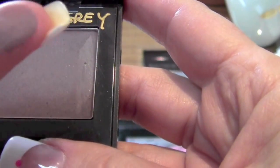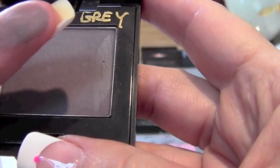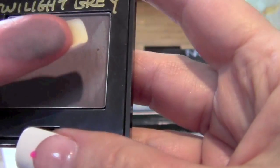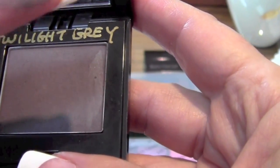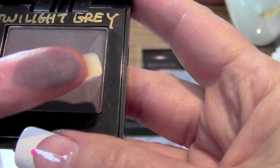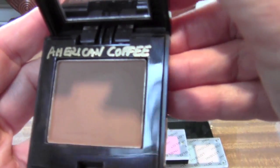But I absolutely love this. I believe it's still available on All Cosmetics Wholesale. I'm not sure if it's still available in the line, but I will try to look that up and put the information down below. But this is a gorgeous, gorgeous color. I've worn it on its own. I've worn it in my outer V. I've worn it in the crease. I just wear it all the time. I absolutely love it. The other shade that I got also from the All Cosmetic Wholesale site is American Coffee.